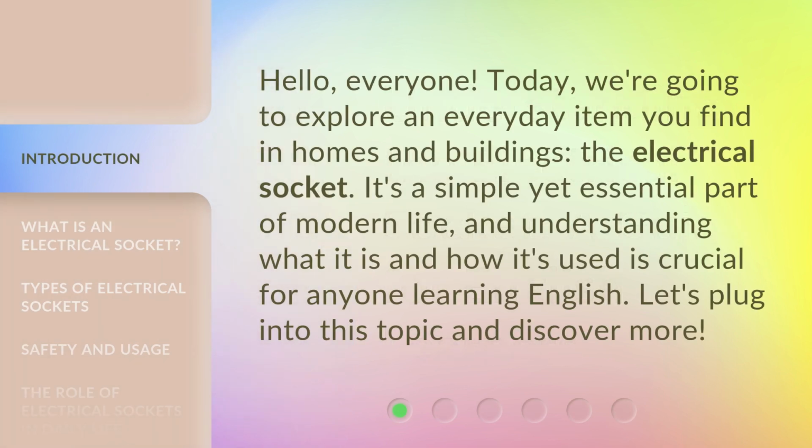Hello, everyone. Today, we're going to explore an everyday item you find in homes and buildings: the electrical socket. It's a simple yet essential part of modern life, and understanding what it is and how it's used is crucial for anyone learning English. Let's plug into this topic and discover more.